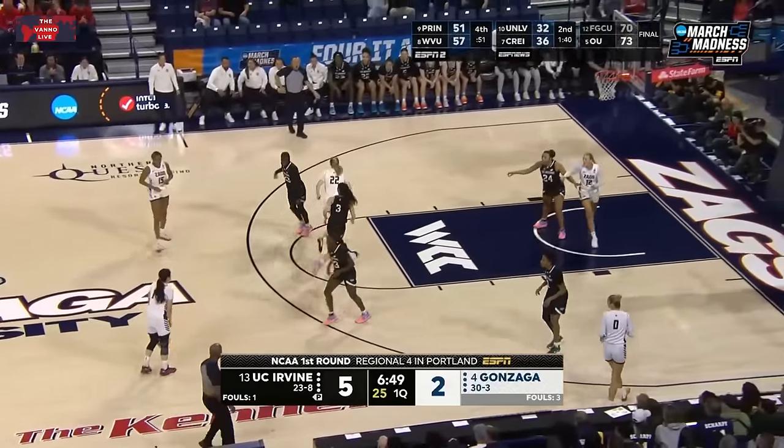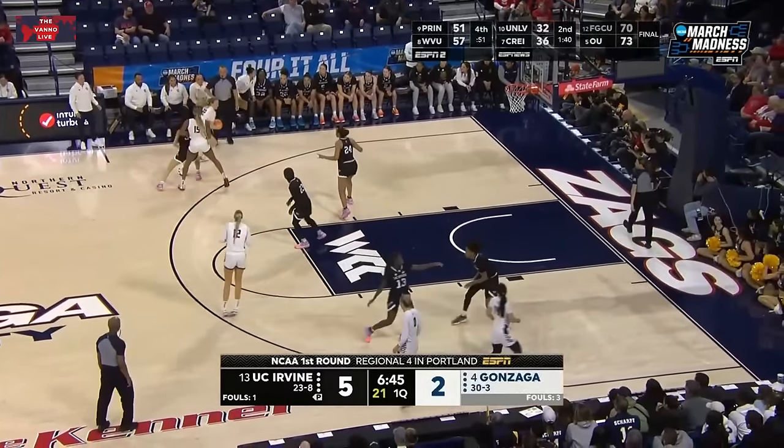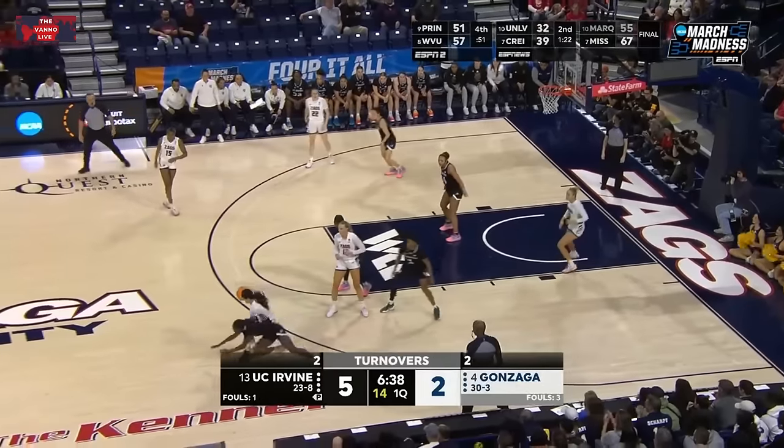Well, we asked both coaches, but particularly Lisa Fortier of Gonzaga, if she thought nerves would be an issue after the result in their conference tournament. They didn't look like a team with nerves yesterday, but they have a little bit of that feel to them right now.